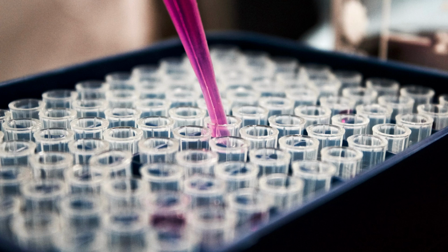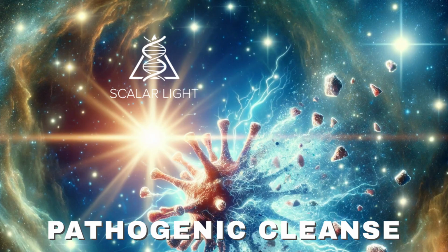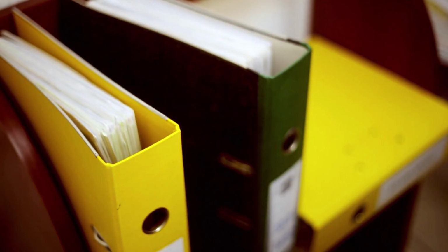You are about to see real PCR test results that have been voluntarily sent to us by our customers. Our customers underwent our Scalar Light Pathogenic Cleanse, which is part of our standard Scalar Light sessions. When we receive these PCR test results, prior to publishing, we remove sensitive information to protect the confidentiality of both the customer and the laboratory.